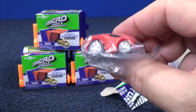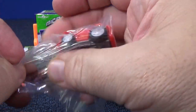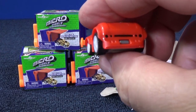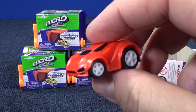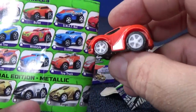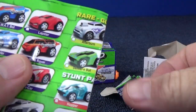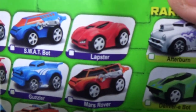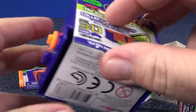Oh, red one. Got like a sports car. Where's the opening? Let's see, the red sports car. White wheels, white rims. Red sports car. It's called Lapster. Lapster. Three left.